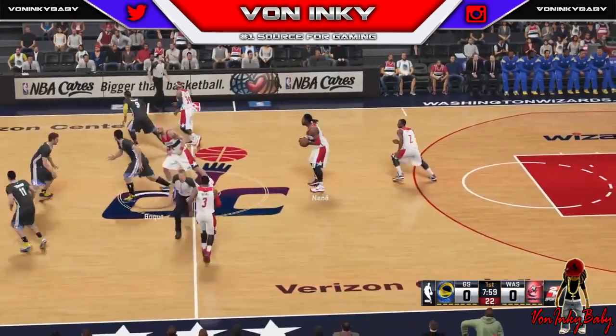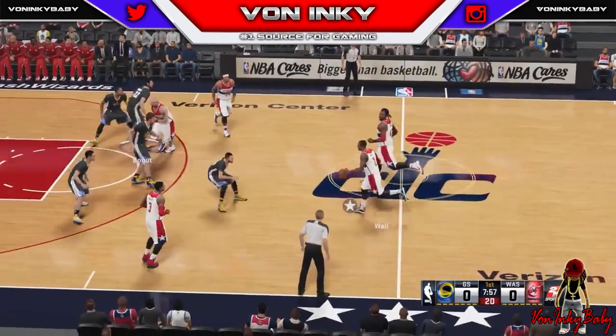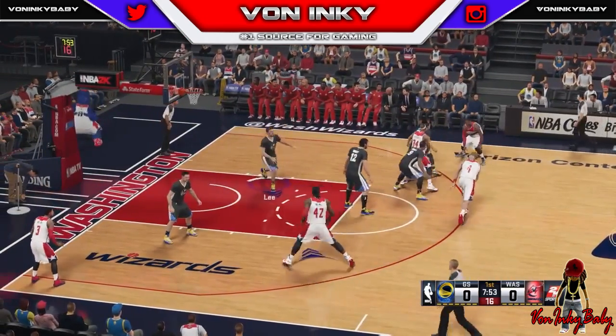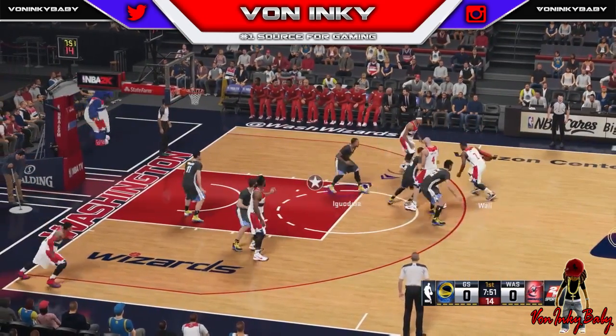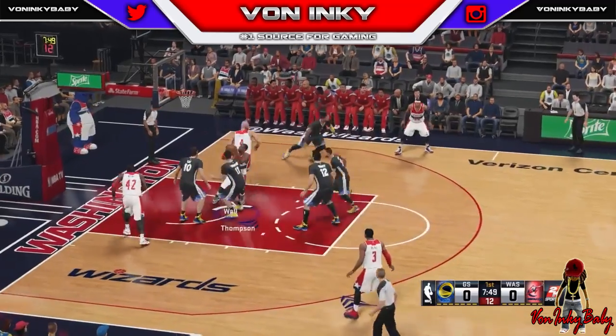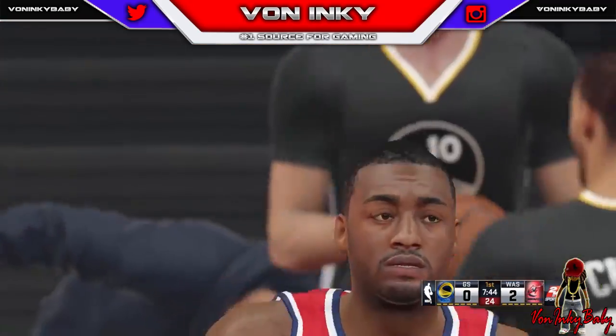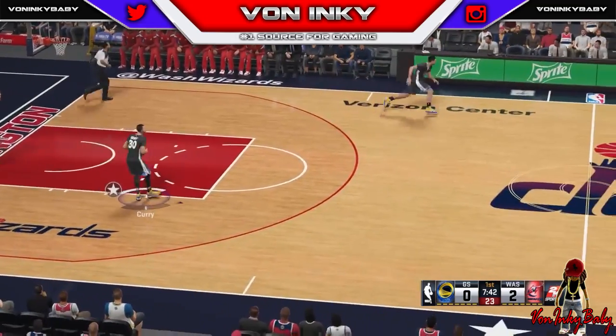And so off the tip, it's Washington's ball. And now the Golden State Warriors starters. Steph, Clay, and Dre on the perimeter. It's Lee and Bogut inside. It's Wall with the drive, and he dunks it after the pick frees him up. One of the oldest plays in basketball made that dunk possible.